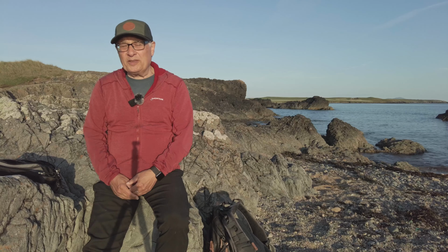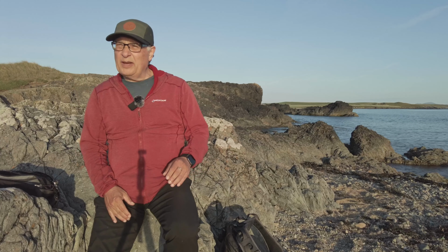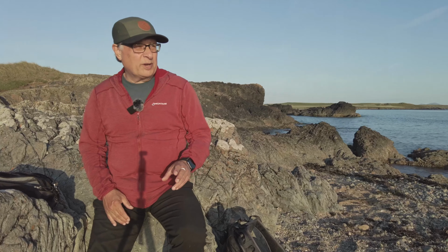Haven't got anything specific in mind, about an hour till sunset, so I'm just going to hang around this little rocky area. I'm not going to walk too far, I'm going to base myself here. What I have got, which is something that I always like to work with, is a high spring tide, and we're about an hour and a half or so away from that high tide.